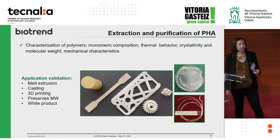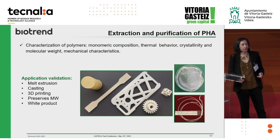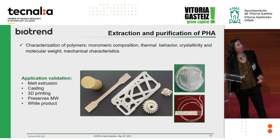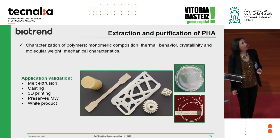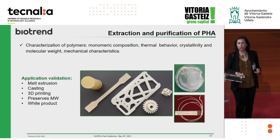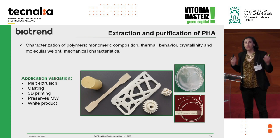And of course, after the extraction of the polymer, it needs to be characterized in terms of monomeric composition, thermal behavior, crystallinity, molecular weight, and so on. In the Cafipla project, that was done by Tecnalia. This is also crucial, so that we know the properties of the polymer that we get, and this in turn will define in some way what kind of applications we can envisage for this polymer.